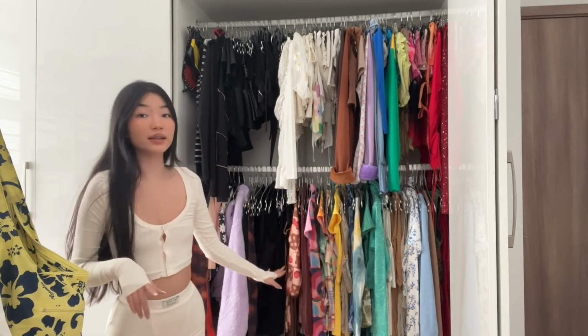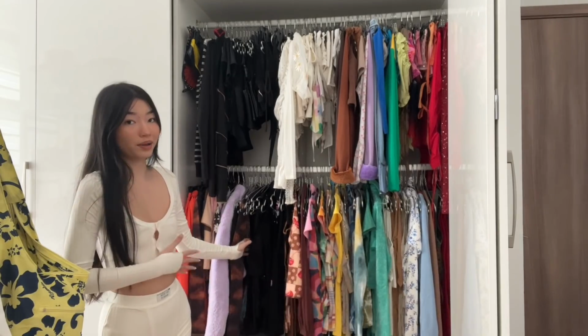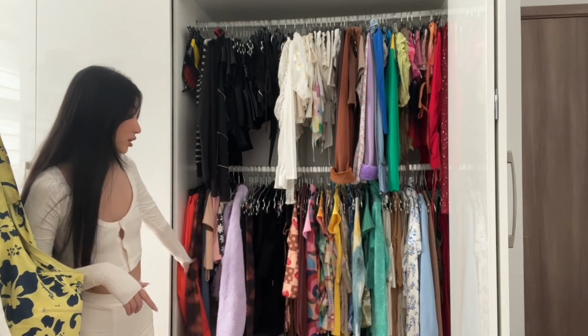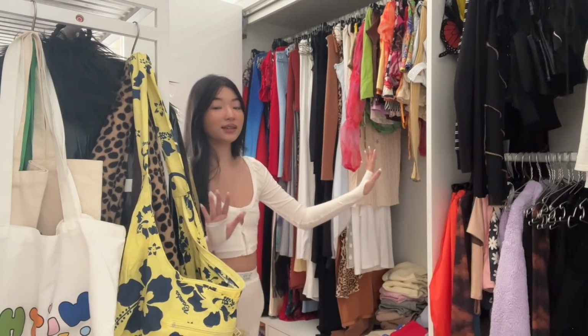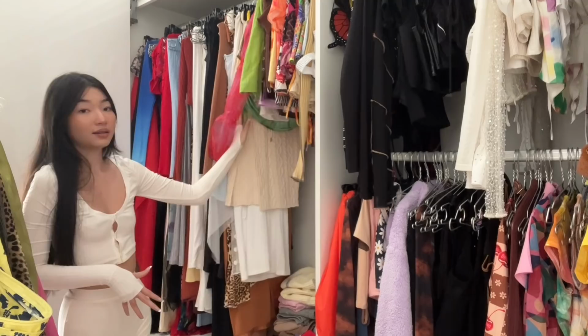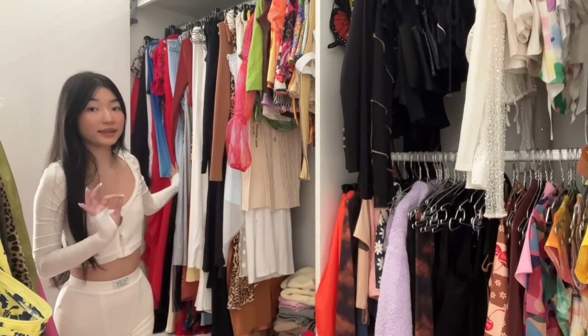Down here, this is all of my matching pants sets. Again, I have all the black kind of together. And then since I have more space, over here, this is all of my matching skirt sets. It kind of continues from this. This is all of my matching skirt sets all up here. And then these are all of my midi and maxi dresses.